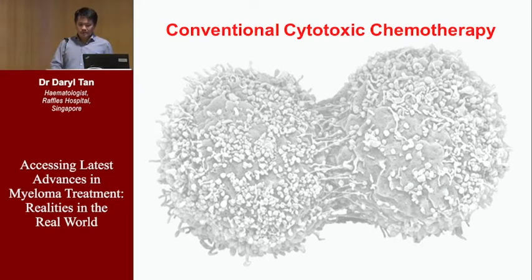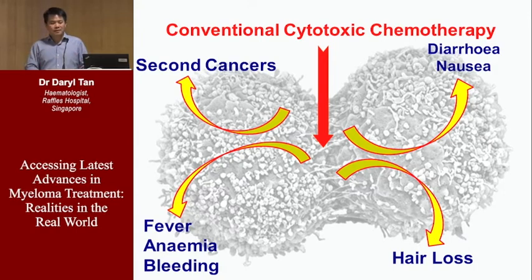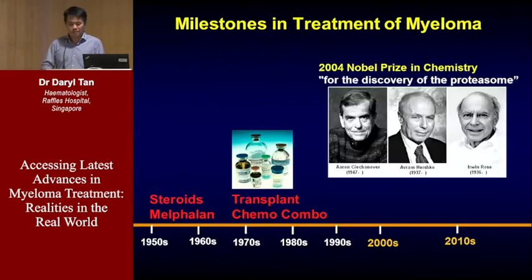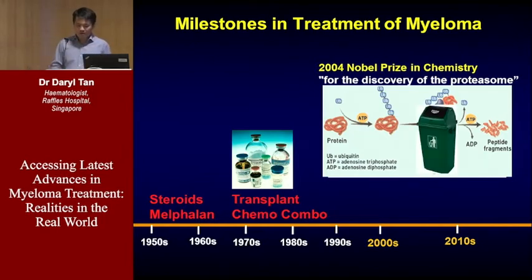So the discovery of the proteasome in 2000, at the turn of the century, really is a major milestone for multiple myeloma, because the 3 chaps who discovered the proteasome won the Nobel Prize in chemistry. So the proteasome essentially is the garbage bin of the cell. If I can put a lid on the garbage bin in the form of a drug called Velcade, then I can poison the cell with a lot of garbage, and this is how we could kill myeloma cells very effectively. I'm sure all myeloma patients now know what is Velcade and have had experience receiving proteasome inhibitors or Velcade.